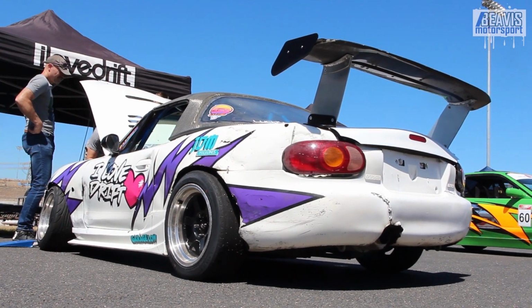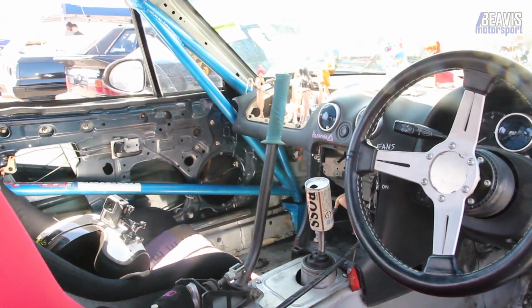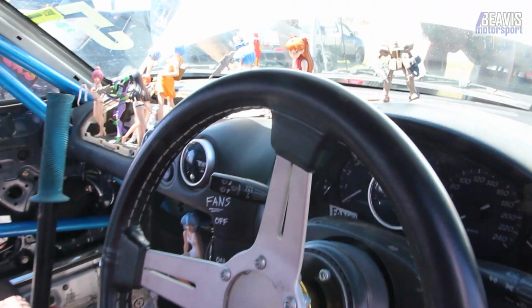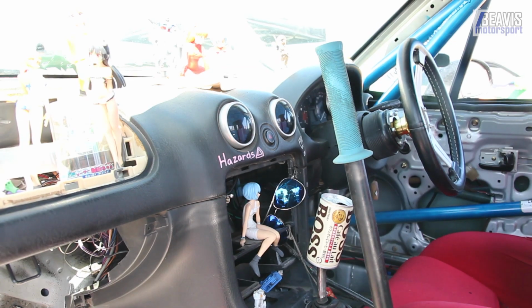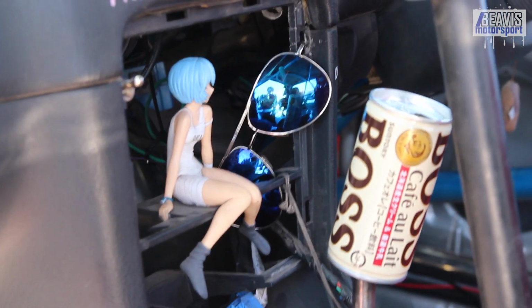Wazman's NB Turbo MX-5 drift car. One of, if not the only, grassroots competitive MX-5 drifter in Australia. Although this is a fairly mildly built car, it has been on the drift scene for a good 10 years now. The car is built to do one thing: get the ass out and make some smoke happen.